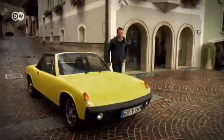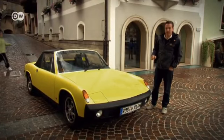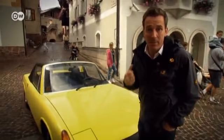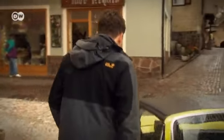Christoph says the VW-Porsche 914 always polarized people, and still does today. Some consider the car a rotten compromise, others a true maverick. He says if he belongs to one camp, then it's the latter. He really likes the Karmann-built body and the mid-engine construction. The flat 4-cylinder, 80-horsepower engine from VW is fine too. He feels that a top speed of 177 kilometers per hour is okay for such a small car.